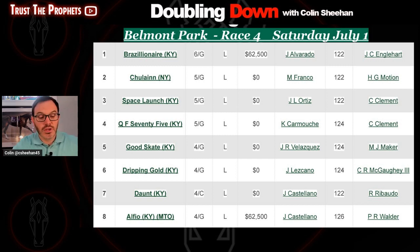I also included the 3, Space Launch, on my ticket. Space Launch, I'm going back to last year, actually ran this exact same race. It was July 1st at Belmont. It was an optional claimer for $62,000, going 1.25 miles. This horse went almost wire to wire, ended up getting caught at the end, but put up a really nice 100 Brisnet speed figure. That day it was second off the layoff. Today this horse is second off the layoff. You get Jose Ortiz aboard for the Christophe Clement barn. I'm going to keep Space Launch, number 3, on my ticket.